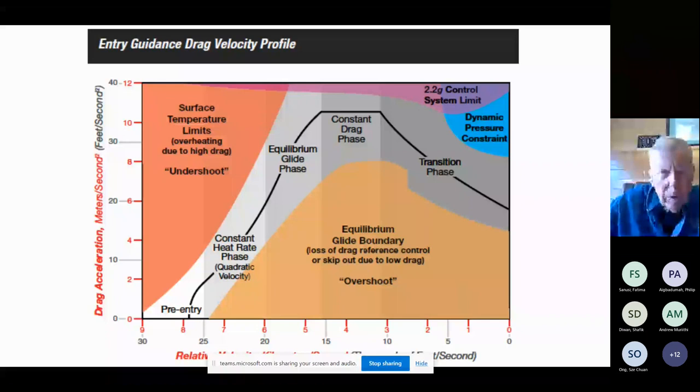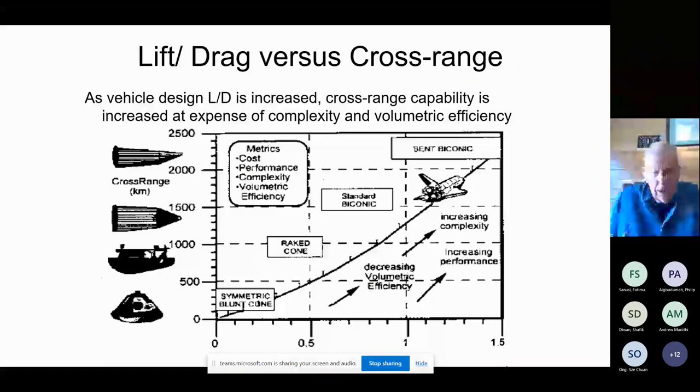A blunt body is going to have a lower lift to drag ratio, generally around 0.2, which is what the Soyuz and Apollo had, versus a winged vehicle that's going to have a lift to drag ratio of, say, 3 or 4. So it's going to be able to glide a certain further distance. The key component here is that one gets you down and gives you a limited ability to go side to side on your reentry path. Now, why would you want to go side to side? To get closer to recovery forces.